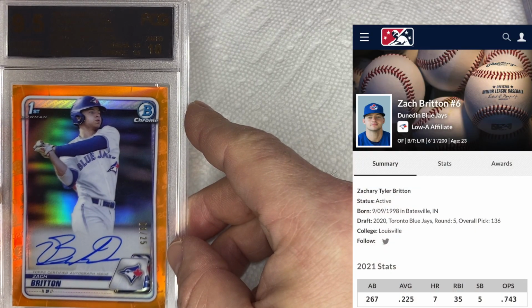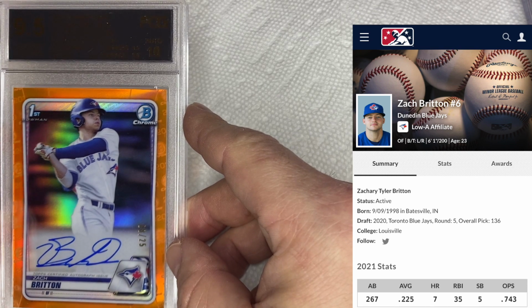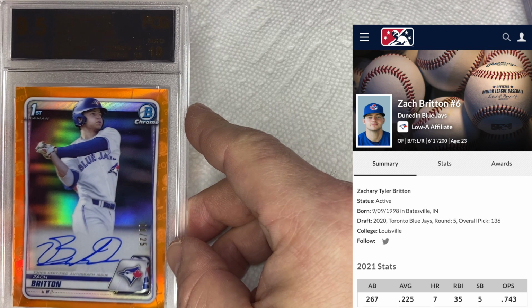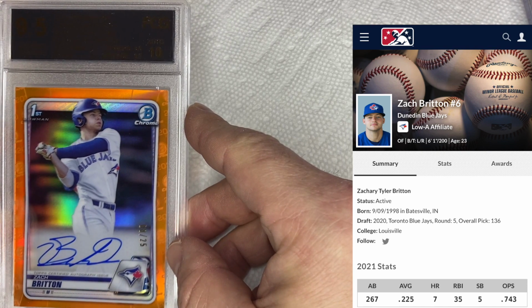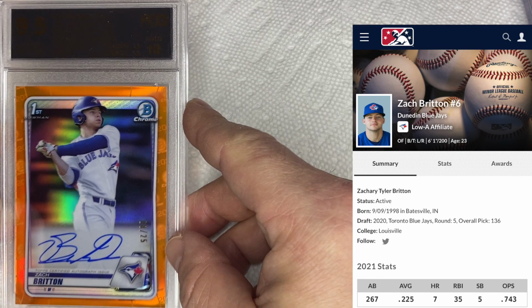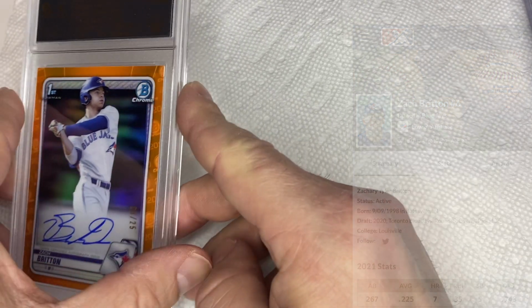He was a 5th rounder. I saw him a ton at Dunedin, and he's just 23. Again, I am biased, but 7 home runs and a .743 OPS at low A Dunedin, it's really not that bad. But $76 is not going to break the bank. And again, it's a cool card. I love True Orange.